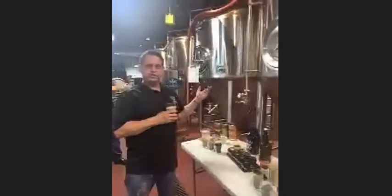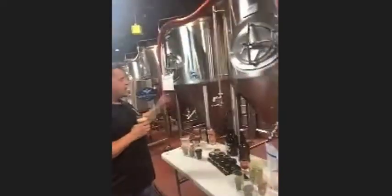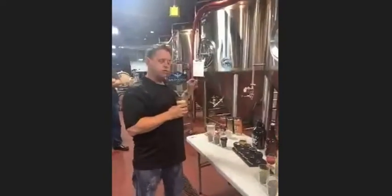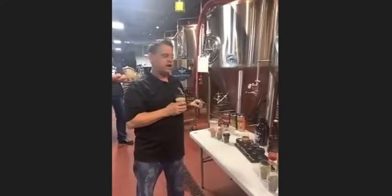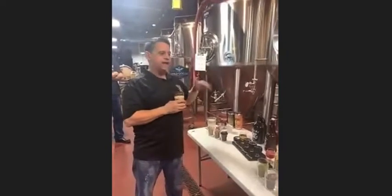Basically, we're going to take the 68 degree wort and put it into our fermenter here, which holds 630 gallons, about 20 barrels of beer. Once we get it into the fermenter, it takes about half an hour, and then we're going to pitch that yeast that I showed you. We want to pitch that yeast as soon as possible. Once that yeast gets in there, it's going to start activating.